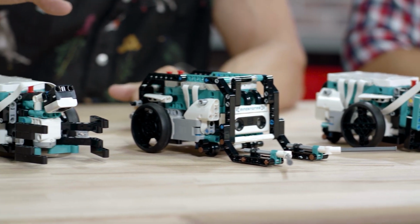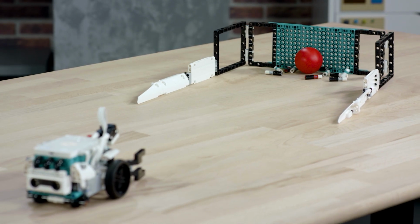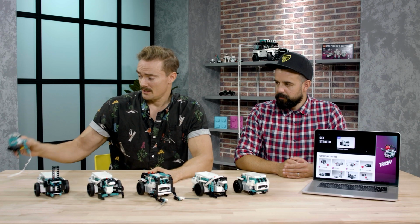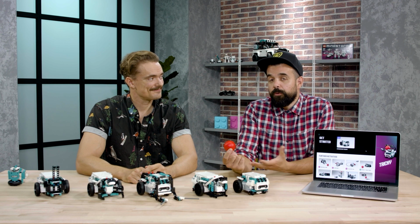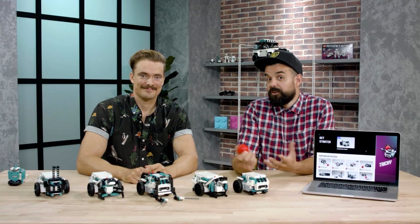And here we have the bowling version, where you can put in the little LEGO Duplo ball here, and it can play bowling. You can even make it spin the ball if you attach this spinner attachment. And finally, we have the pen attachment, so you turn it into a drawing robot. It's the first LEGO set to ever contain elements from all 3 LEGO building systems: LEGO Duplo, LEGO System, and LEGO Technic. And we think that's pretty cool.